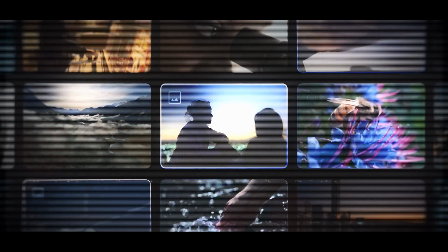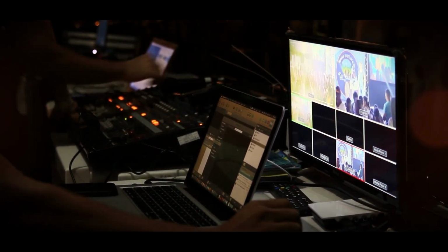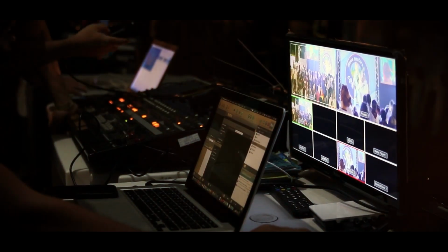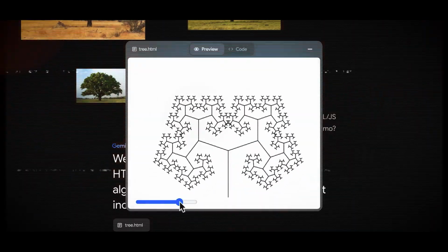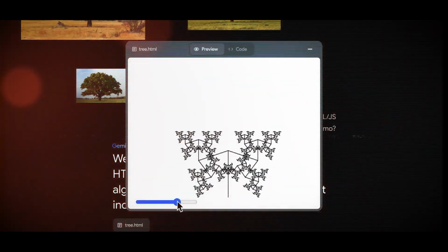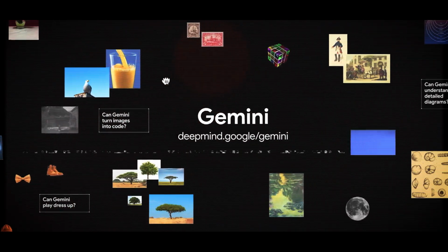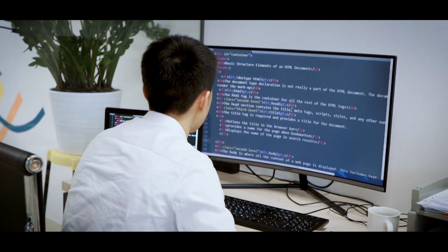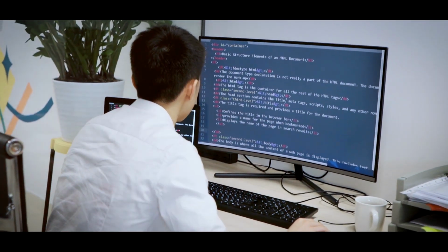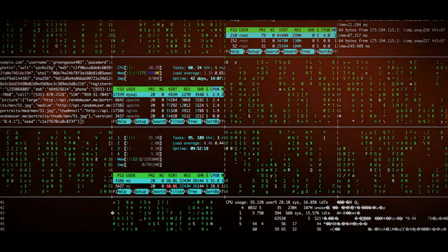Its ability to process multimodal data enables tasks like analyzing videos for specific content across hours of footage, as demonstrated with the AlphaGo documentary. Moreover, Google's latest model boasts an unprecedented token limit of 1 million, surpassing previous limits and achieving 100% recall at various token counts. This capability ensures efficient retrieval of specific information across extensive datasets, maintaining high recall rates even with millions of tokens.